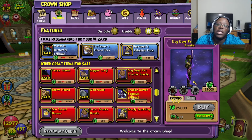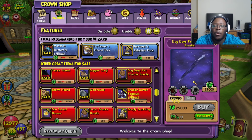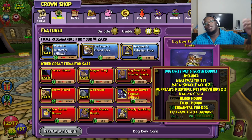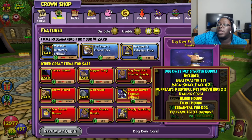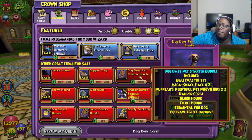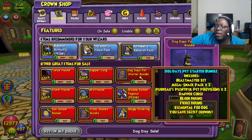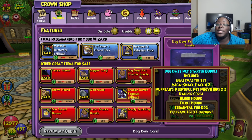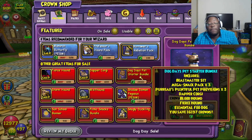And then we got the Dog Days pet bundle or starter bundle, 29,000 crowns. So make sure to check that out. It comes with the Beastmaster set, 3 mega snapbacks, and 3 perused plentiful pet provisions. The Dapper Corgi, Bloodhound, Fierce Hound, and Elemental Foo Dog pet. If I said mount, my mistake, these are pets. You save 16,197 crowns. So have fun with that.